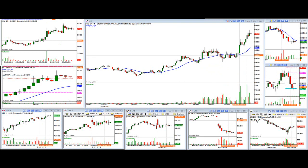You find that the 20 period is most reliable when you're looking at the 24-hour chart? Yeah, absolutely. I don't look at oil on a market hour chart. I only look at it, and the euro's the same way, on 24 hours all the time.